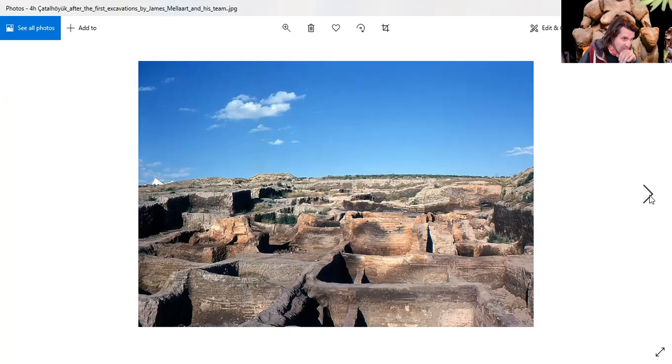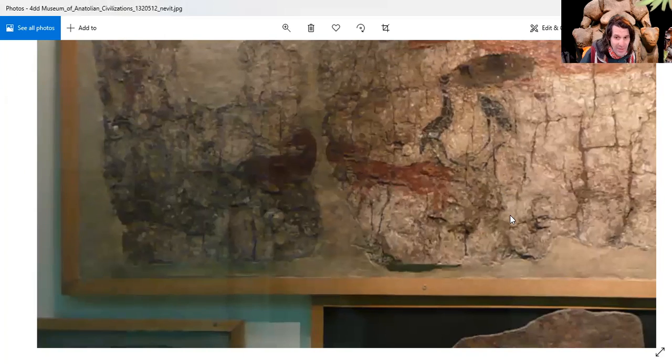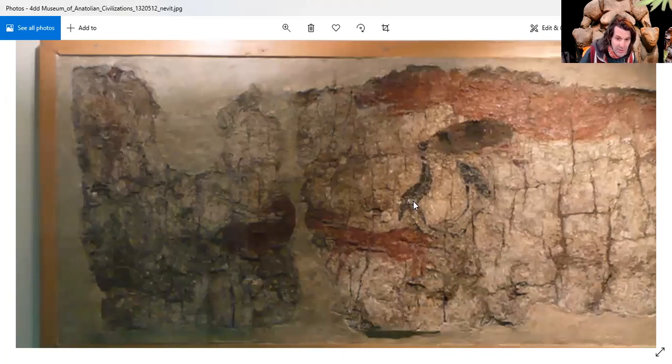But the other thing as well is this is one phase of building. There are 18 levels of building which go meters and meters into the earth. Look at this art. Look at the way this is formed and founded. So you can actually see two wader birds there, the one on the left, if we want to look. So you've got these wader birds.